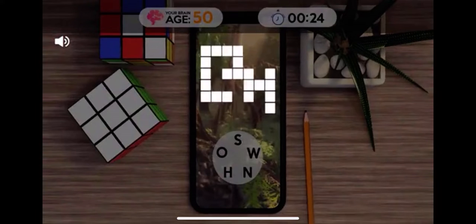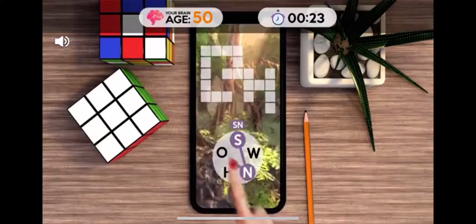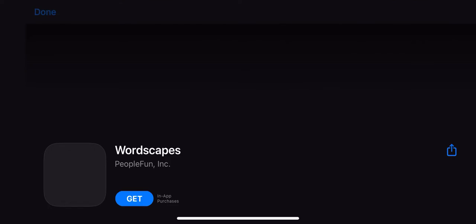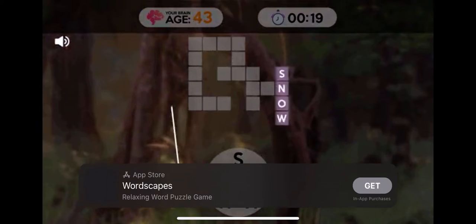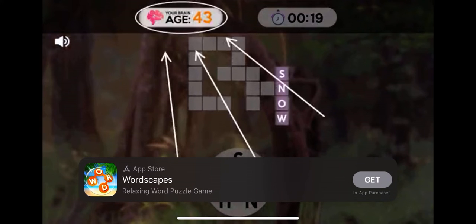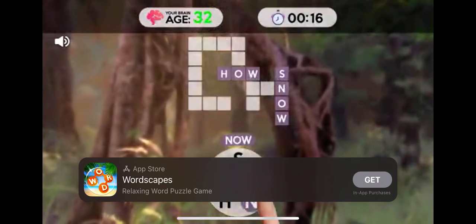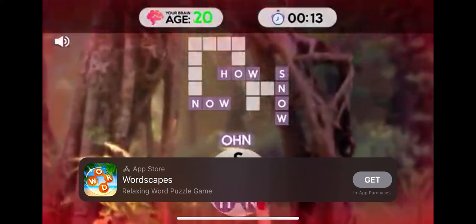is to solve the crossword using only the letters in the bottom circle. There you go! That's one word down. Each time you solve a word, your brain age will adjust accordingly. That's it! Your brain age is in the green now.